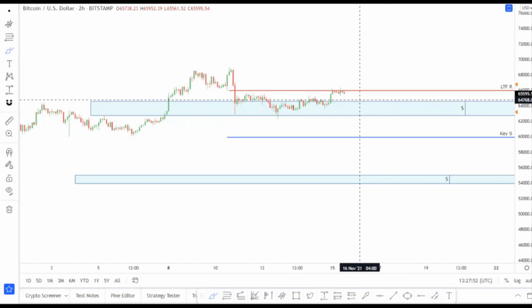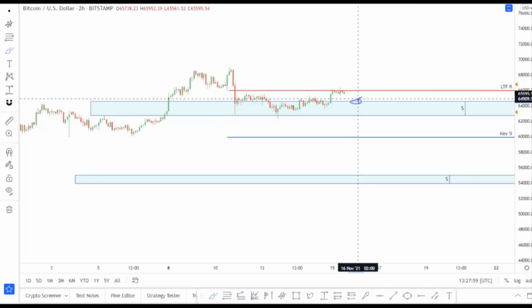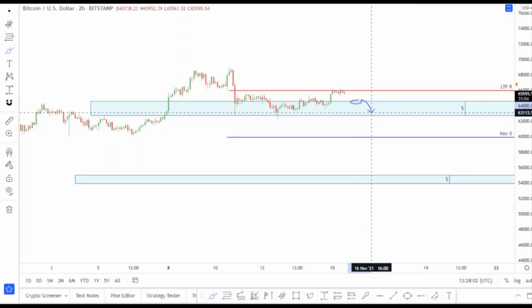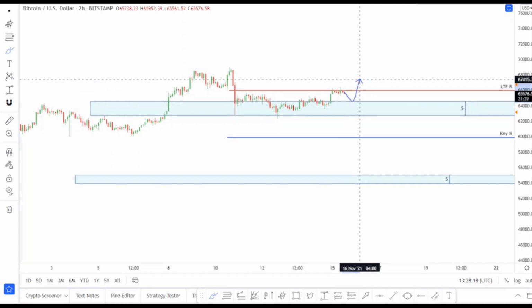However, losing $64,500, $65,000, which is upper line of the support, highly likely then 2-hour, if we're going to lose this level, then 2-hour will move under the bear's control. However, I'm expecting that the price action may come all the way to this level, 64,500 level, and then I'm expecting it to break this level. 1-hour time frame.